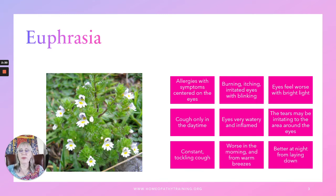The second most common remedy is Euphrasia, which is made from the herb eyebright. So this is a remedy that has a strong affinity for the eyes. And especially if you're having allergy or cold symptoms where your eyes are just driving you crazy, Euphrasia may be the remedy that you need. A lot of burning, itching, watery, irritated eyes with a lot of blinking. The light may irritate the eyes as well because the eyes are already feeling oversensitive.